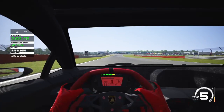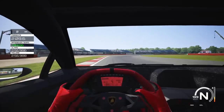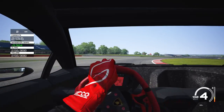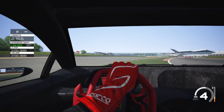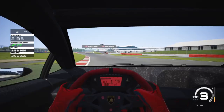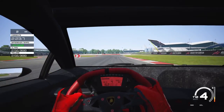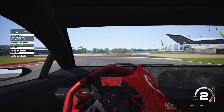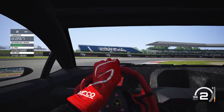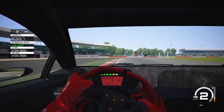I have to brake a lot here, like probably right now. Okay, too much speed. You see what I mean? This car can't handle speed curve turns. Brake. This is a 30 kilometers an hour turn. Brake. Good boy. Very good boy. Full throttle here.